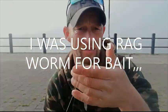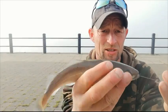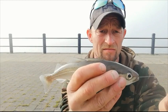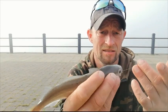For a couple of hours. I've got a little one, only been 5 minutes. Keep catching these. Good little fish. Just go and disgorge it and put it back in.